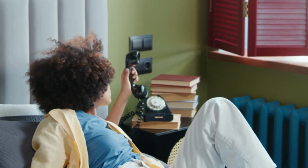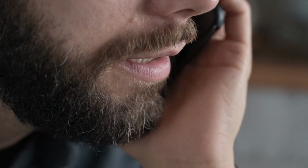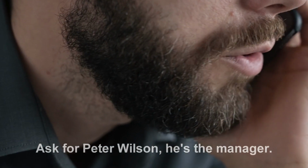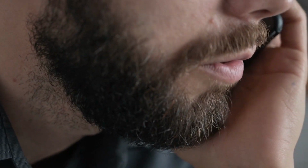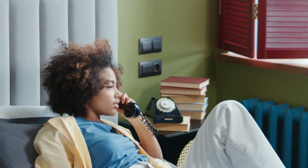You get a phone call from someone claiming to be from your bank. They tell you that your bank card has been compromised and that you need to call the number on the back of your card. Sometimes they may tell you to ask for a specific person when you call back. This is what makes the scam so tricky, because this is in fact what you're supposed to do if your card is ever compromised. So you hang up the phone and call the number on the back of your card.